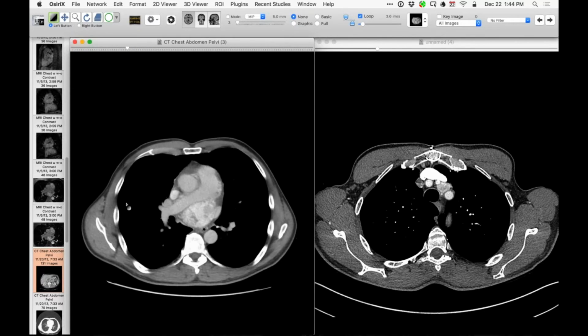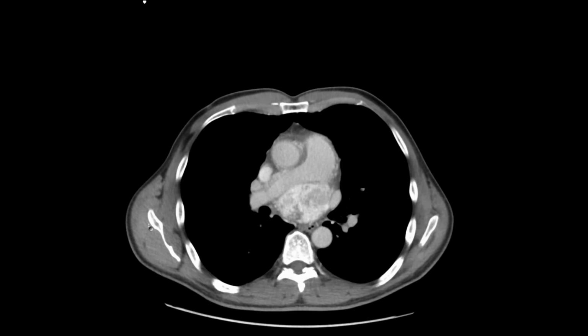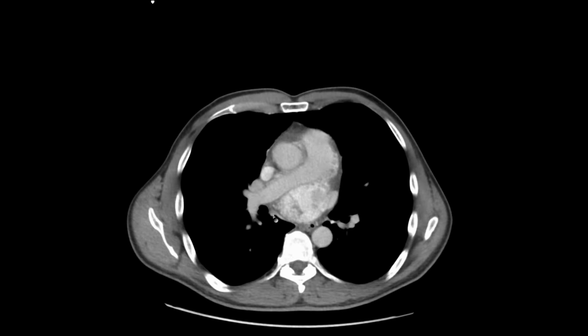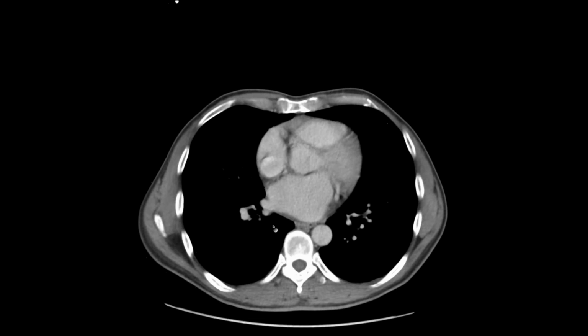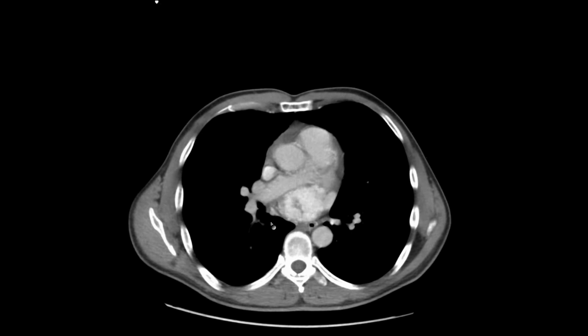This is a bit later, after contrast administration. So you're wondering about a connection right there and then going in. Yeah, right in that spot. It looks like that's vein. I think that's what's happening.